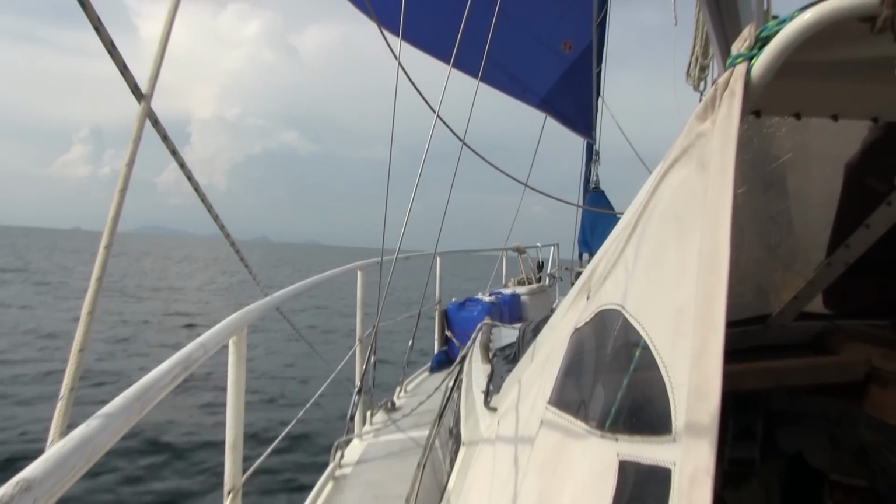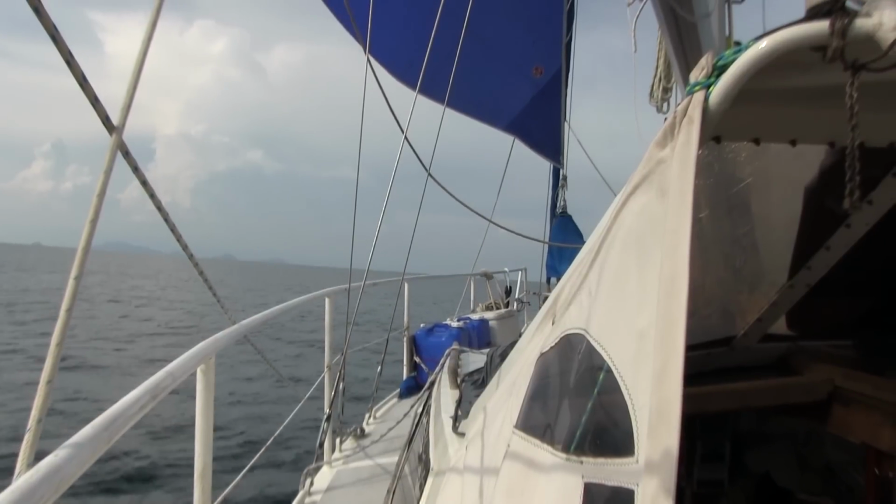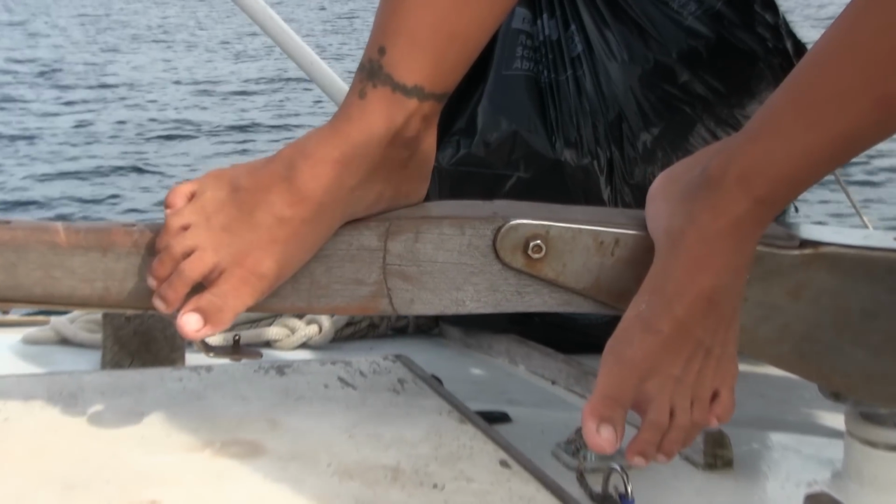Going fast! Again. 1-3, can we make it? Little fatty Karl. Of course you can make it. Come on, fatty. I think you're doing more whale watching than actually looking where we're going.